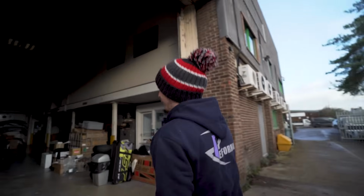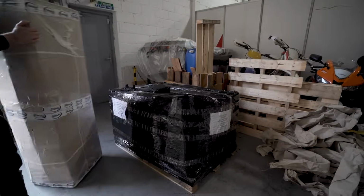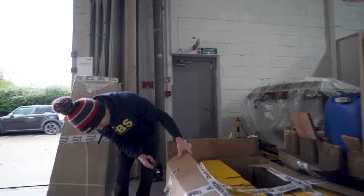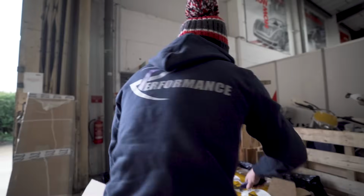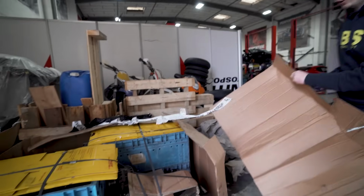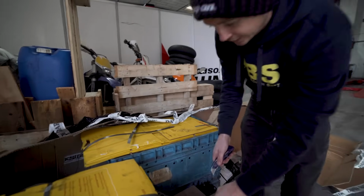All my bike kit is back from Spain. Ryan from Dark Side has sent me some presents. Should we open it up? Have a look. I haven't even opened it up yet. Christmas. Yeah, he's a good lad. He's just like, I've sent you a load of stuff, because obviously he knows what we're trying to do with the Noble. Bloody hell, they're good at packaging stuff, aren't they?